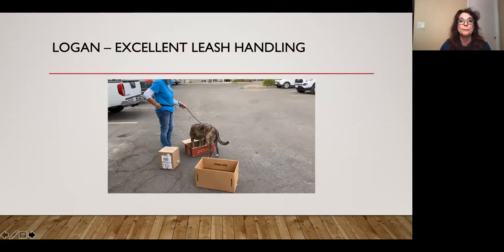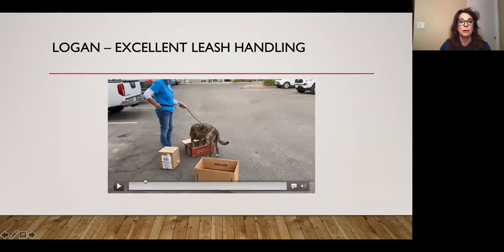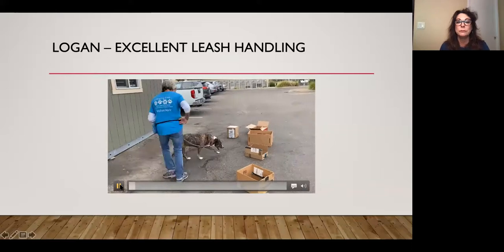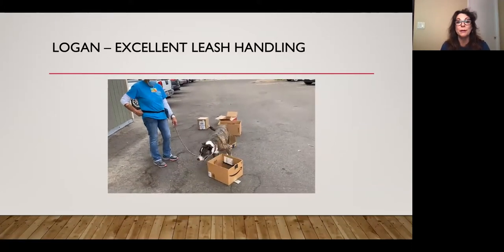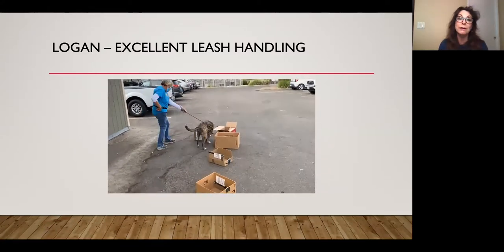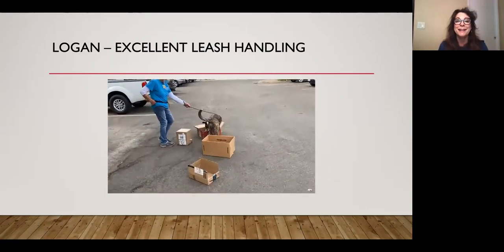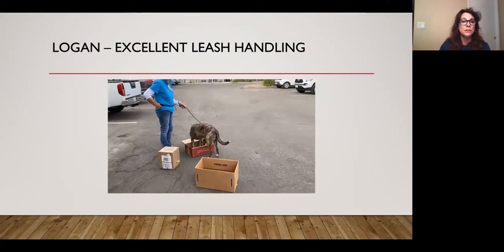Let me show you that again. Whoops, advance to the next one. He pulls unbearably from the kennel, but look at him here. Because they pull because they want to go party and nose work, really. There he goes. So you didn't see her pointing to it, saying search and pulling him over to it. She let him lead it. And that is, I can't stress it enough.